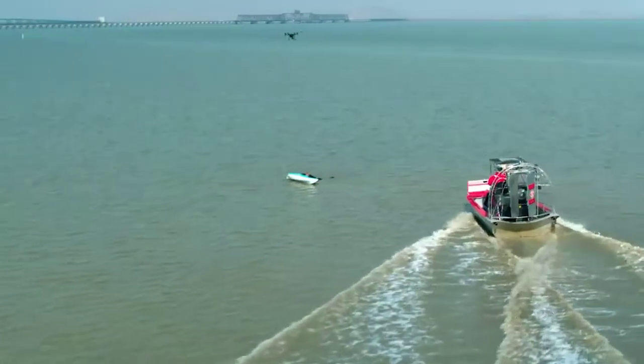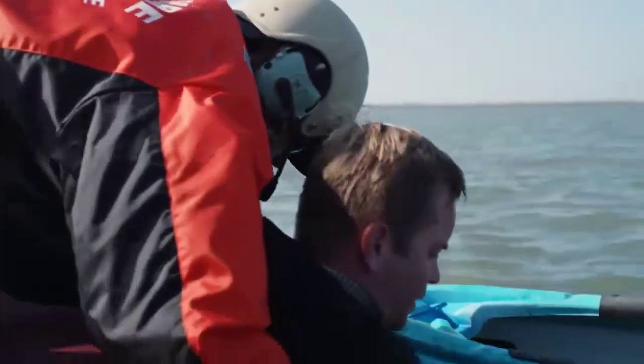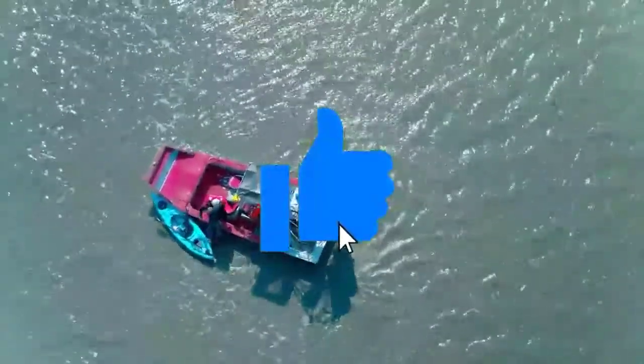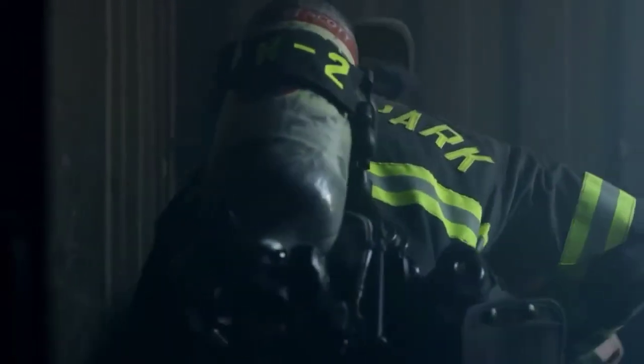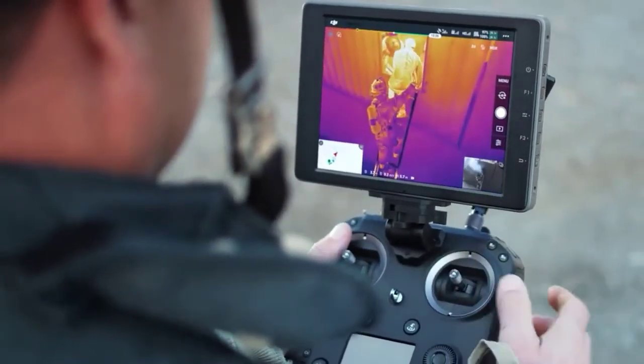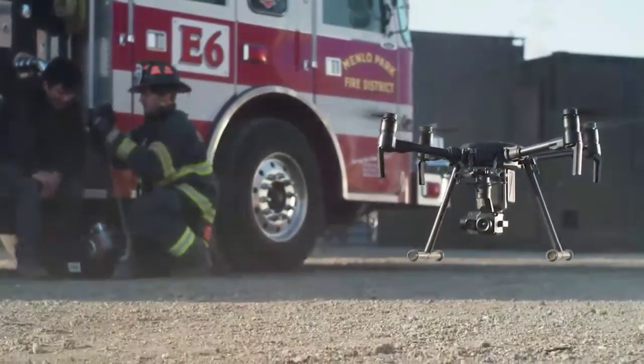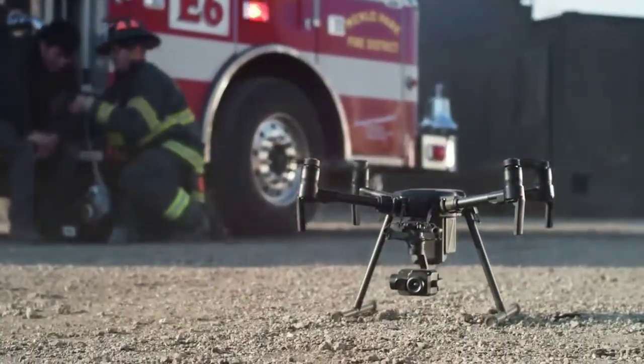Search for inspections of solar panels or saving lives on the ground with rescue teams. The XT2 sets the industry standard through a combination of powerful sensors and onboard machine intelligence to give you meaningful results. Welcome to the next generation of aerial imaging.